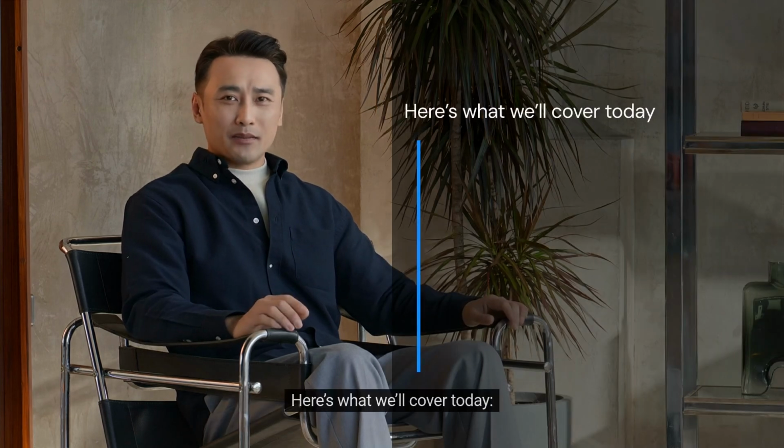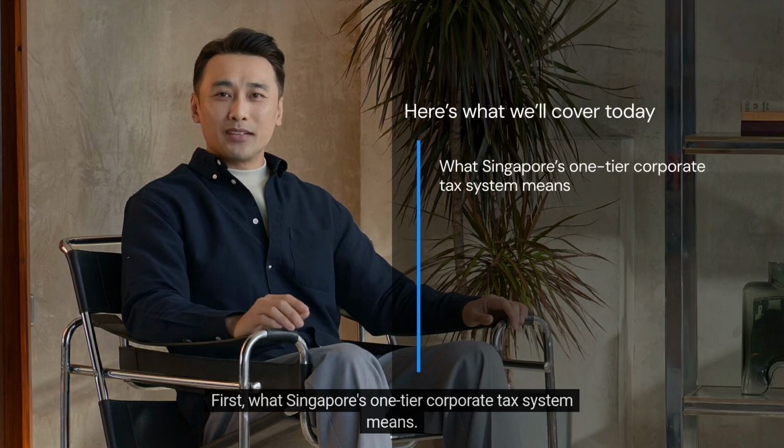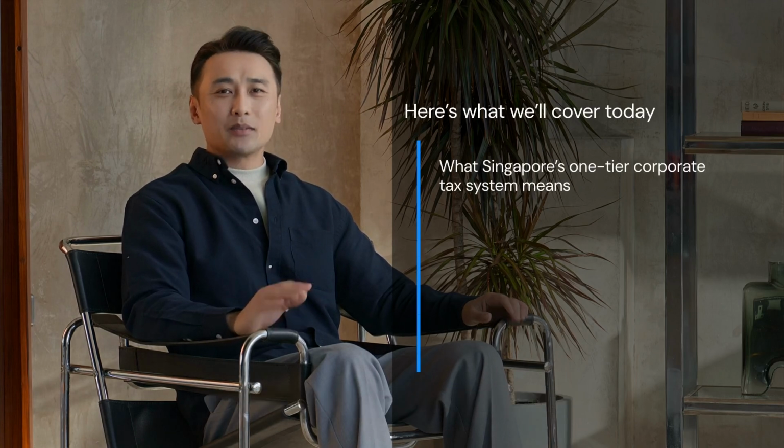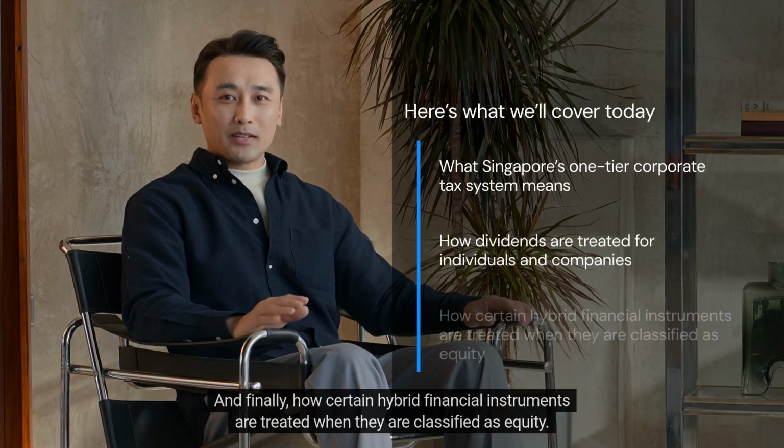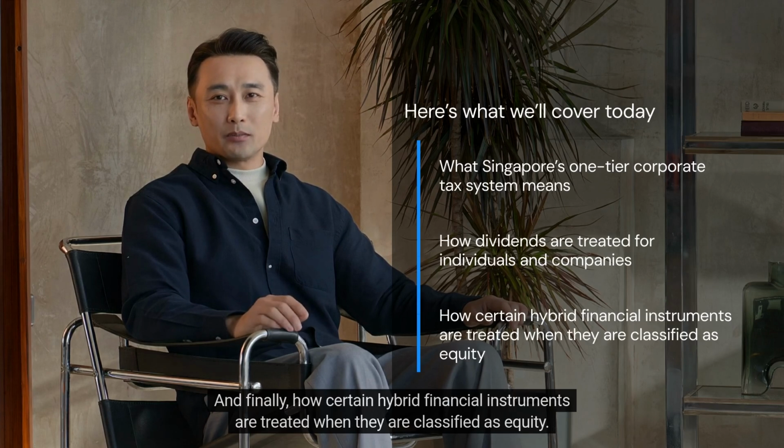Here's what we'll cover today. First, what Singapore's one-tier corporate tax system means. Second, how dividends are treated for individuals and companies. And finally, how certain hybrid financial instruments are treated when they are classified as equity.